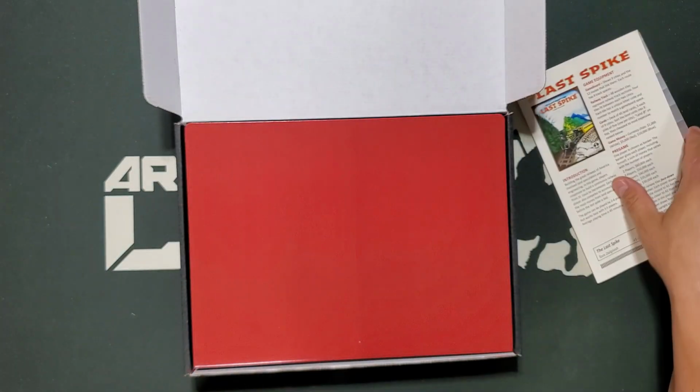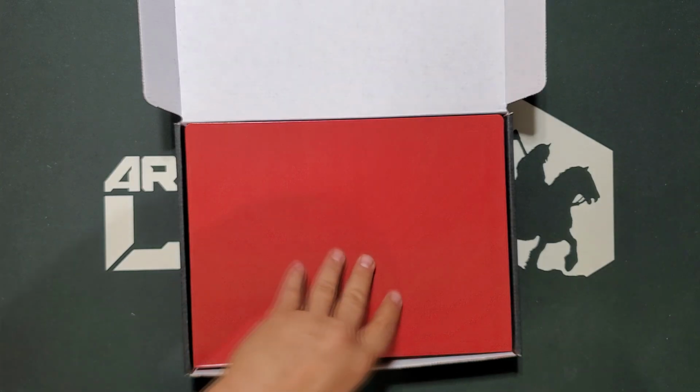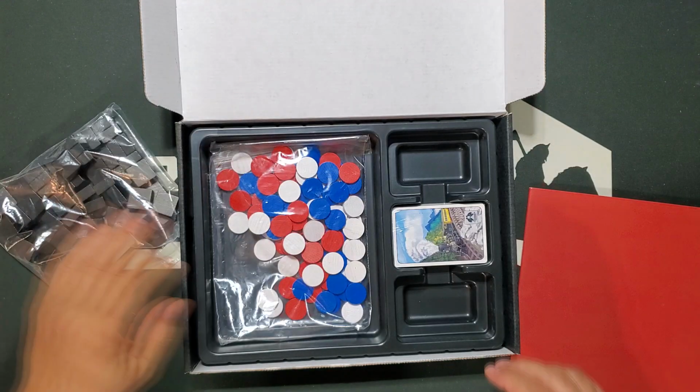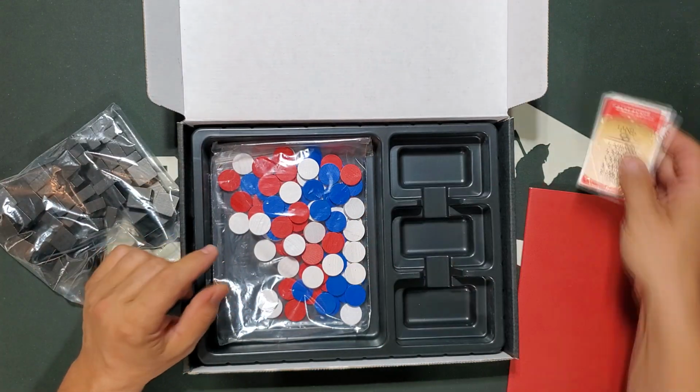But interesting looking game, and from what I hear of it, it is intriguing. Now, the map. So actually, that's very interesting. So we have a deck of cards that we'll look at in a second.